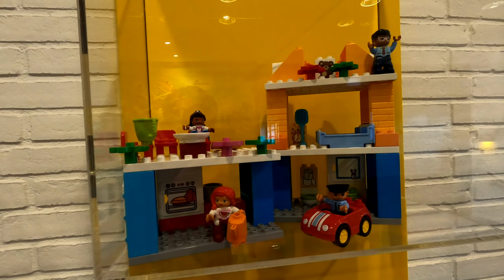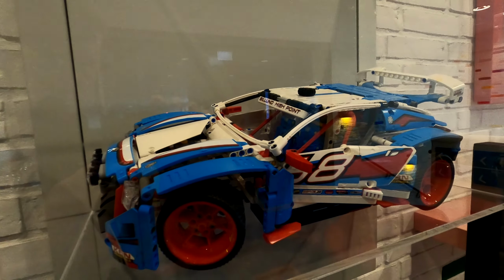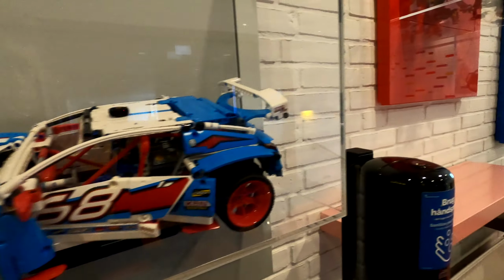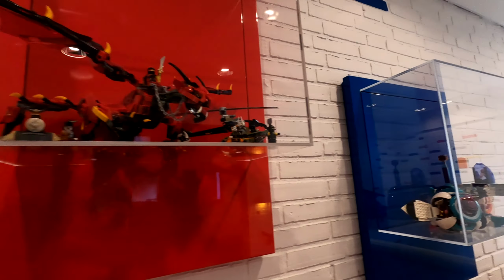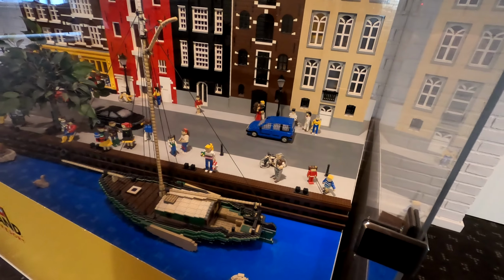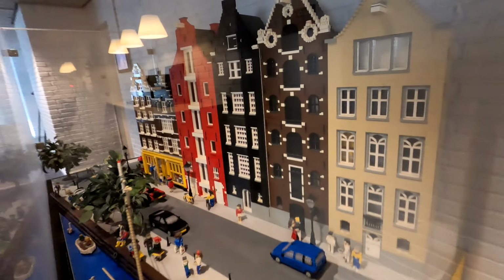Now, as we pan round in a second, I do believe we'll be having a good look at some of the bits and pieces that they would have put in their Miniland. And they've also got an amazing replica of the haunted house that they have in Legoland Billund with the big drop tower. So we'll be having a look at all of those in a second. So we will cut away from this very soon, and then we'll just go to the next bit.